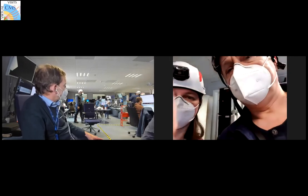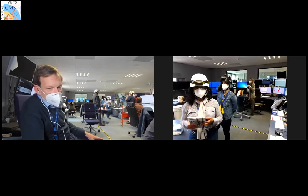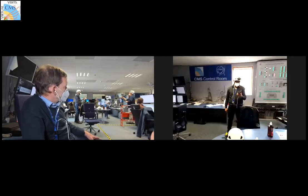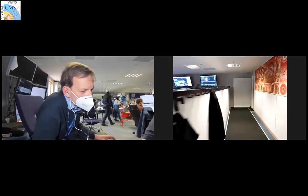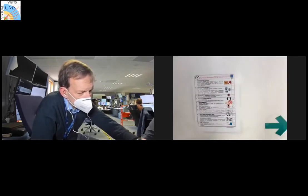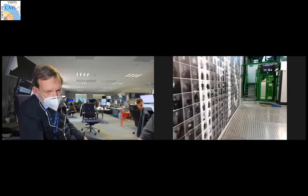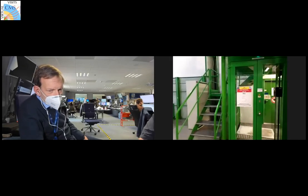Laza, go. Yes. I'm going by starting. Okay. So now I'm unmuted. I am showing the people the control room that is on the surface, that is the starting point of your work in CMS and the real life. And now I'm going to go towards the elevator. We have to go into CMS underground. All these are surface works.